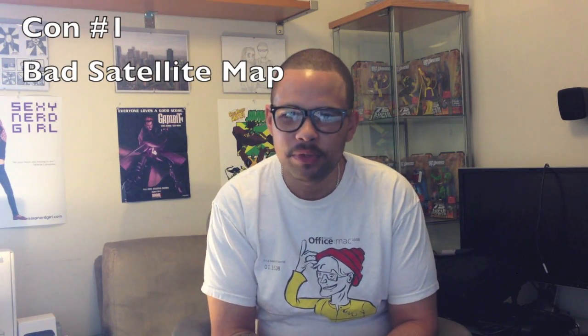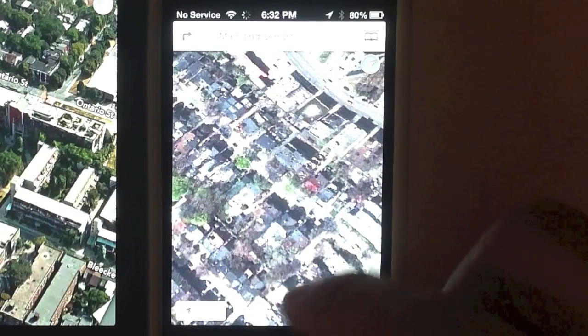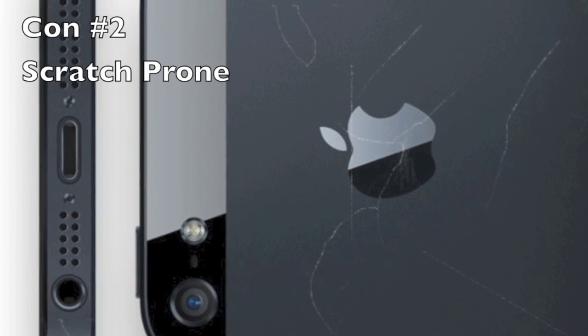So my first con for the iPhone 5 is the satellite view in Apple's new Maps app. Although the flyby view is amazing, the satellite view really just looks like a low-res, flattened version of what Google has in their Maps application. My second con is the brushed aluminum back, which, despite looking amazing, is apparently super prone to getting scratches on it, as the interwebs have been tweeting and shouting about all weekend. My third con, and although this isn't new, is the fact that iOS 6 actually takes 2.5 gigabytes of the memory on your phone.